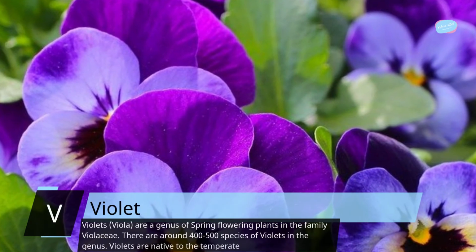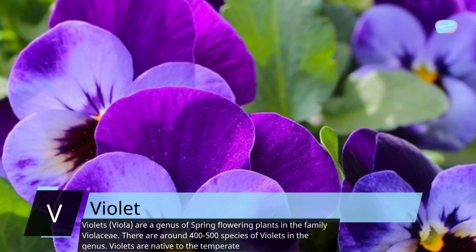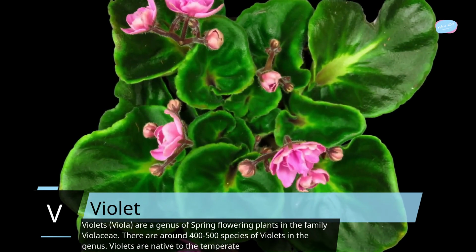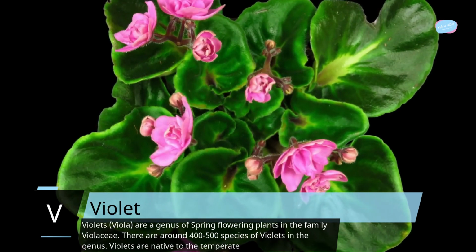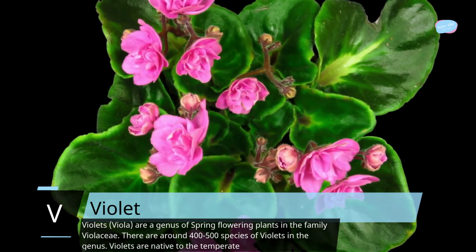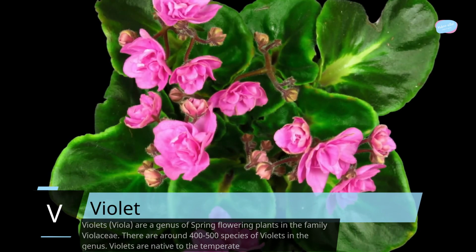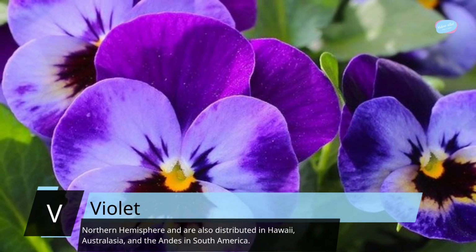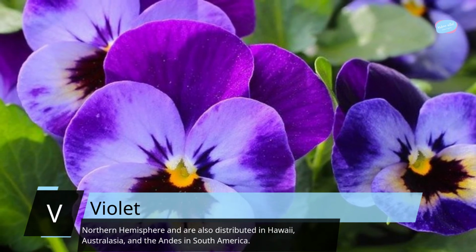V for violet. Fact: violets, viola, are a genus of spring flowering plants in the family Violaceae. There are around 400 to 500 species of violets in the genus. Violets are native to the temperate northern hemisphere and are also distributed in Hawaii, Australasia, and the Andes in South America.